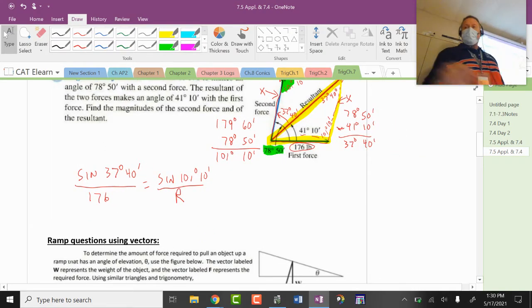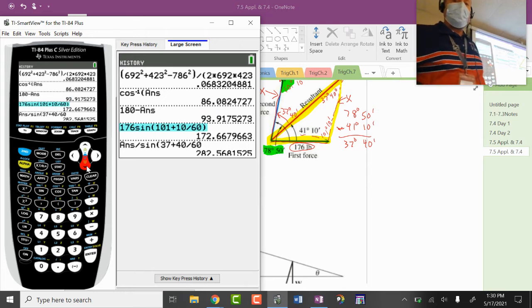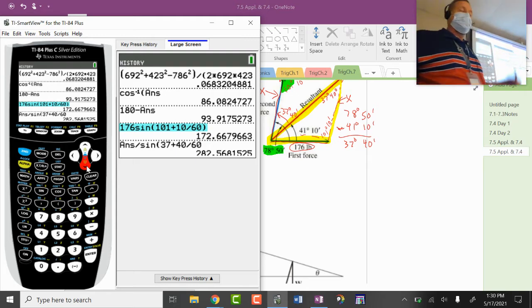Okay? And then go to my calculator. And I did do that next. Here we go. How do you do sine of 101 and 10 minutes? It's 101 plus 10 divided by 60 because there's 10 minutes. There's 60 minutes in an hour, 60 minutes in a degree. Same conversion, same idea there.